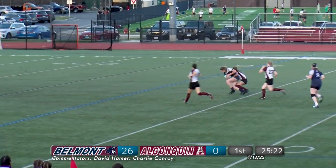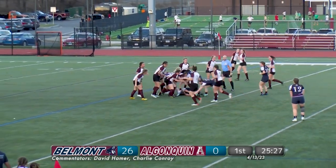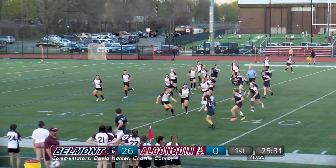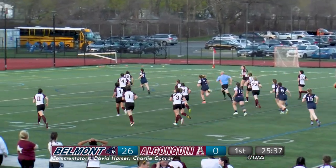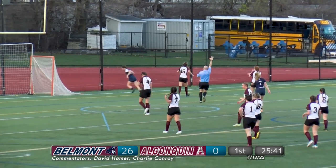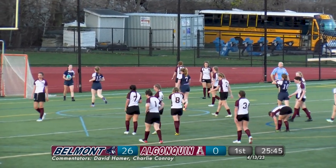Here's Rowan again. Oh, good tackle by 15. And some support there. Good. That is great. Back to Lucy, out to Mia, back inside to Ali. Caputo is through. Okay, so now there's two tries to one play. Ali Caputo. That's five scores now to Belmont.